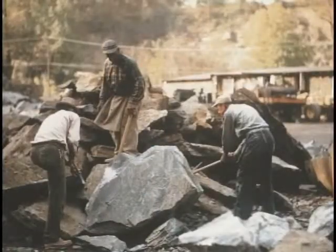But in this operation, they broke the stone from the size you see here, which that stone they're working on is probably a ton and a half, maybe a ton and a quarter. They break it into pieces that were manageable to pick up. One man could pick up 50 to 80 pounds or so. And they would place the stone in one pile or another, depending on whether it was face stone, which was for the exterior of a wall, or rough stone, which would be used as backup.